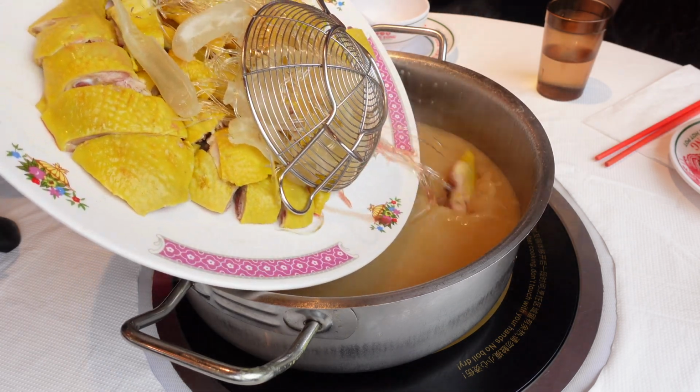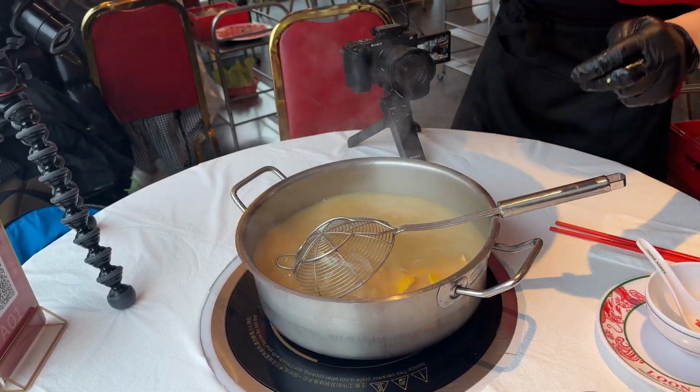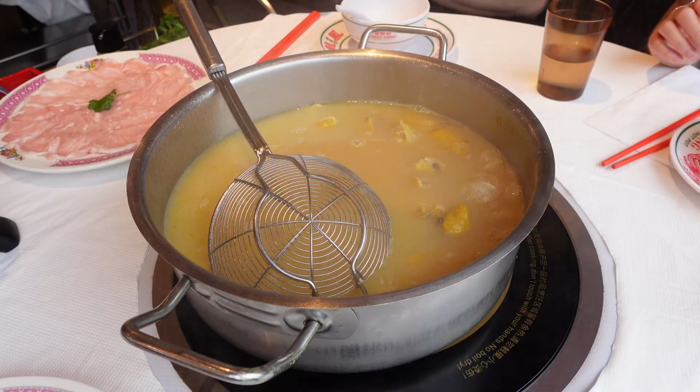Now, if you're not super familiar with hot pot, no worries. The staff here are super friendly and always there to answer your questions and definitely help you out as well. And even if you're a hot pot veteran, I'm telling you, this place hits a little different. So don't be afraid to ask if you're a little unsure.